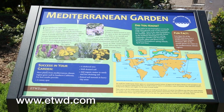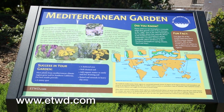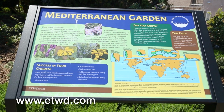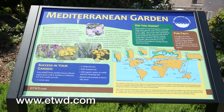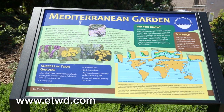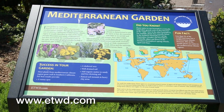And just around the corner is our Mediterranean garden. If you garden in California, chances are you enjoy what is known as Mediterranean climate. Though the boundaries are not precise, California's Mediterranean climate region is usually described as west of the Sierra Nevada mountains and south of Mendocino, but does not include the southeastern part of the state.